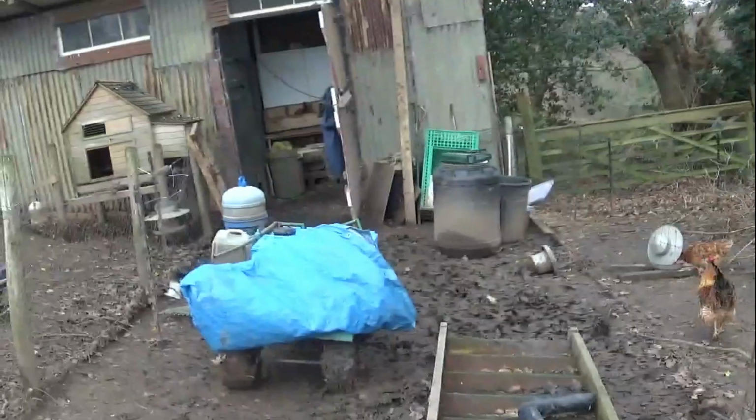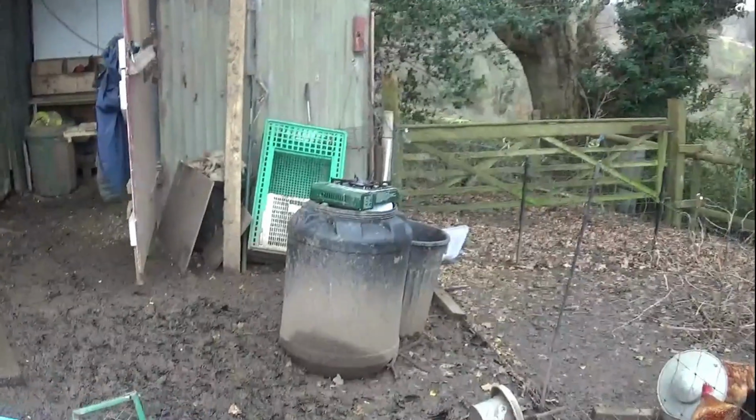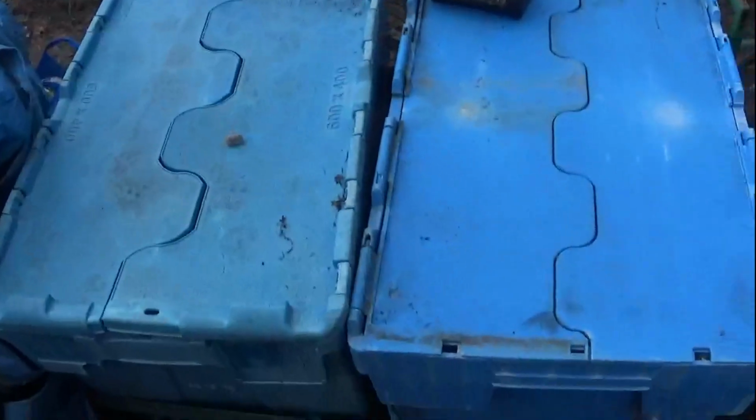Everybody started cock-a-doodle-doo at the same time. He hatched out a load the same as us, and his ones were mostly girls. He didn't have many boys. And yeah, we got 2 boxes.